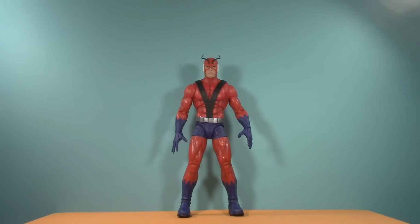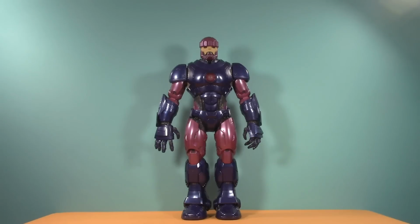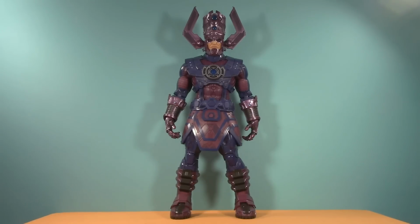Moving on to presentation, and Giant Man is the shortest, standing at just under 24 inches, with the Sentinel coming in second at 26 inches, and Galactus towering over all of them at 29 inches to the top of his helmet and 31 inches to the tips of his tuning forks.